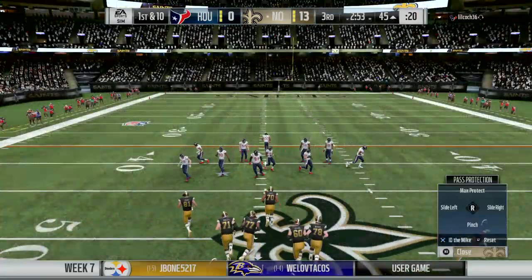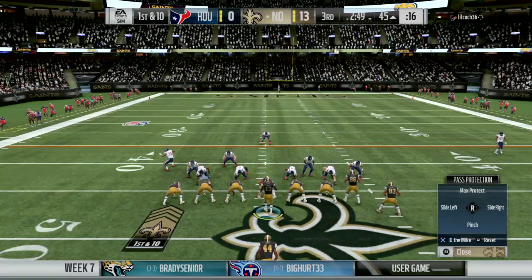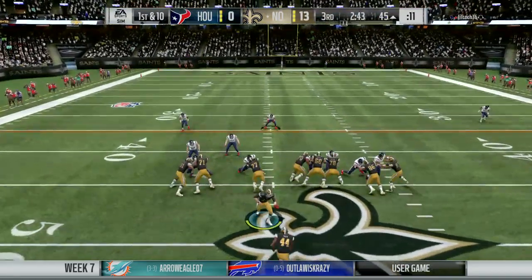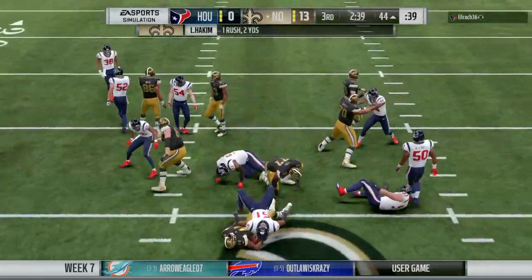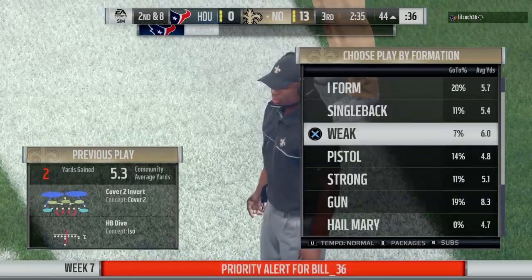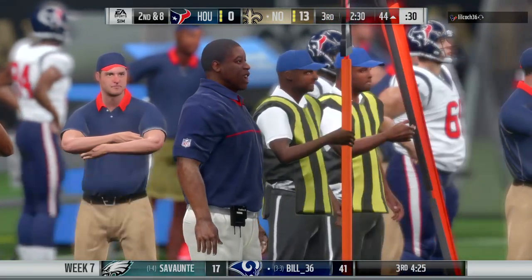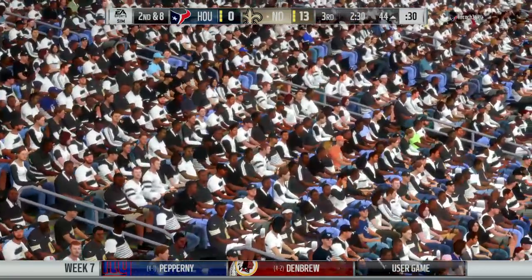So after the run by Kamara, now another first and 10. And they'll run it here. He'll get only a couple down to the 44. They tried a quick hitter inside, but that one was swallowed up because what they're hoping, those big defensive linemen will take the bait and move laterally and open up a crease that they can run through. Didn't happen on that play.